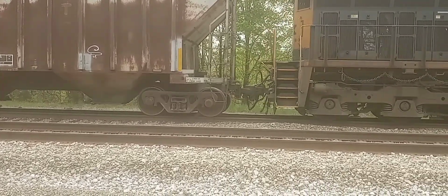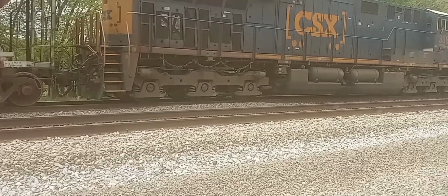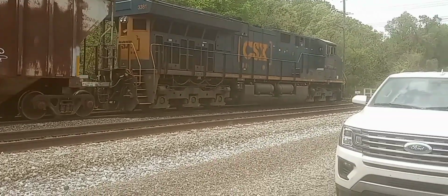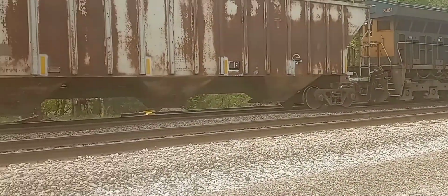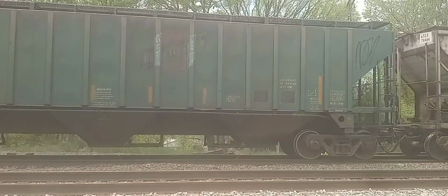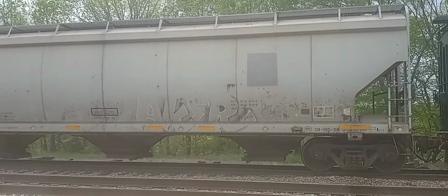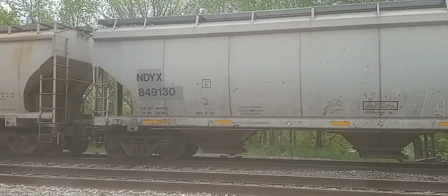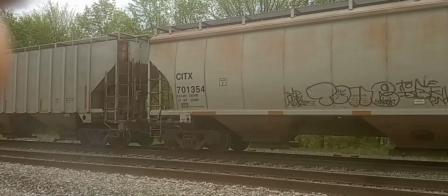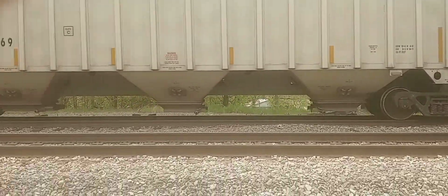It looks like a piece of plastic dragging on that. Yeah, a little bit of wheel slip. He got a heavy load on that. That's his taxi there. Alright, ATGX, I don't know who that is, it's not a railroad. AEQX is an old Northwestern car. It used to be a railroad, but now it's not. NDYX. I don't know, somebody calls up and gets these cars from all over the place. When they get a train together, they got to get the cars together for it. And these all look like they're empty, so they're going down there to get filled up.